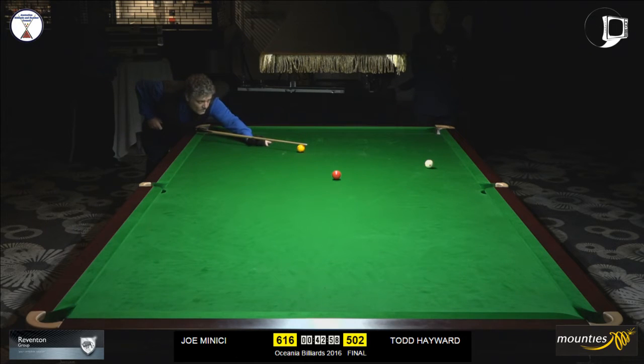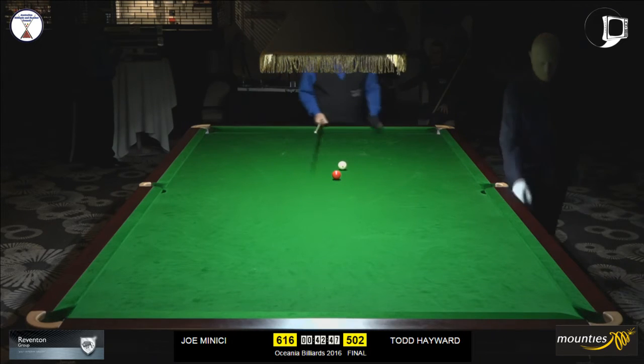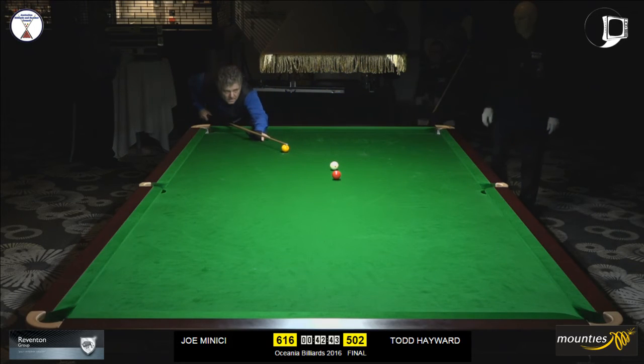No, he's taking a short Jenny. This is short Jenny. He's putting loads and loads of left-hand side on the cue ball, and that cue ball will curl into the pocket and snap in off the far jaw. That's a very confident and aggressive shot to play there. So well done, Joe.